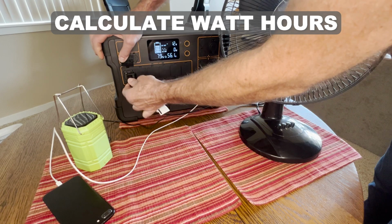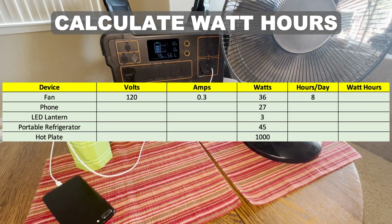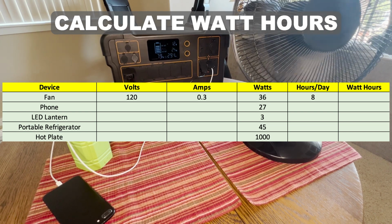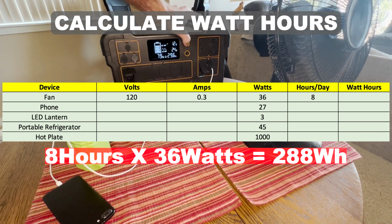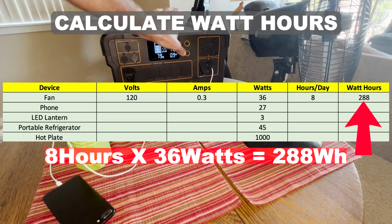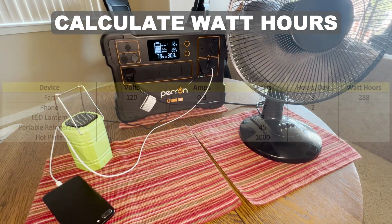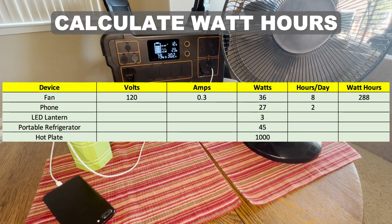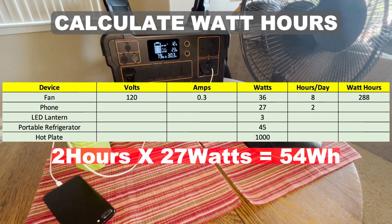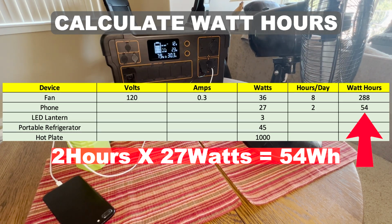Now I'm estimating the fan will run for 8 hours per day, especially if the power goes out during an extreme heat event. So if we take 8 hours times 36 watts, that equals 288 watt-hours. Now, I'll plug the phone in for charging for about 2 hours per day, so we'll multiply the 2 hours times the phone's 27 watt requirement. That comes to 54 watt-hours.